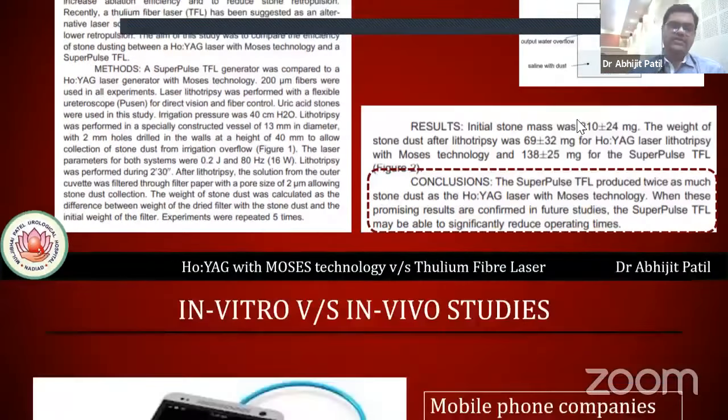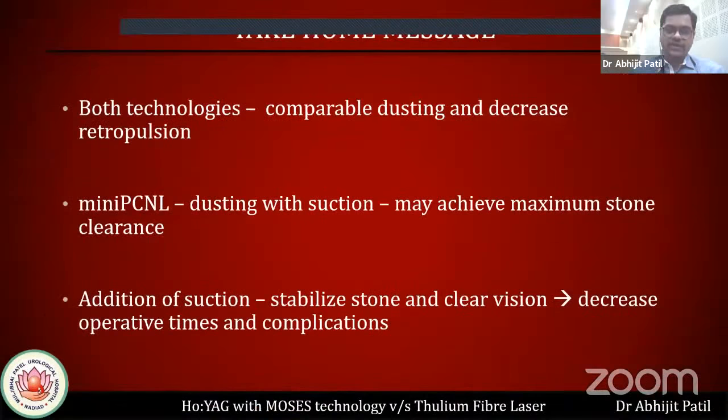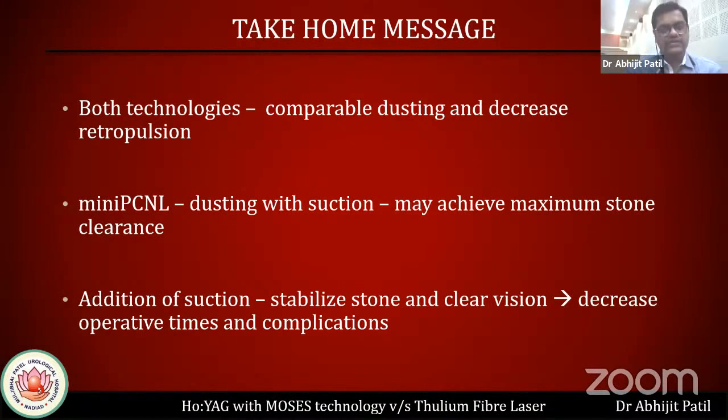So the limitations of in vitro studies are like when a company tells that this mobile works on a single charging for this many hours. This actually is under all the ideal conditions, but in real life, we never get that much battery backup. So whatever the in vitro studies have proved, we need to check them in real life. And that is why we did a retrospective analysis of in vivo settings, to see what happens if we compare Moses technology versus thulium.